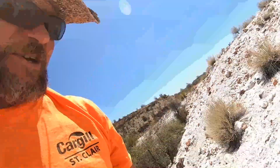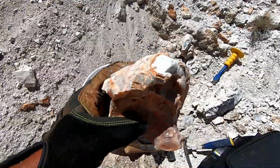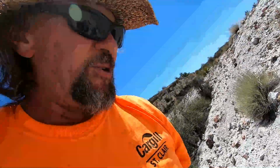Told you I'd bring you back when I found something cool. Almost dropped it. Check out that bad boy. Iron in that. Beautiful red. Wow. What a cool agate. That 13-mile trek back here, it was really something.